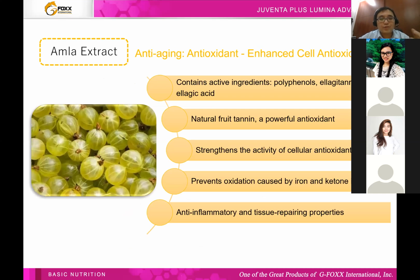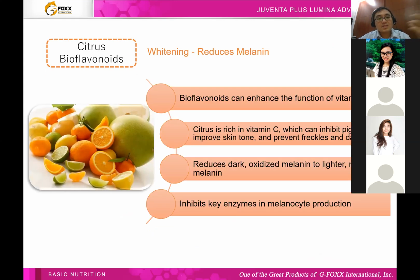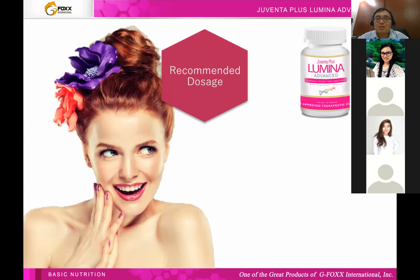Amla extract is one of the fruits in India, all right? A very powerful polyphenol, very powerful antioxidant, also helps with healing because it removes the free radical attack from the body, right? We also have vitamin C inside to enhance the effect of collagen, and to enhance the effect of glutathione as well. Okay, and we have fiber for better absorption. It also helps with bowel movement a little bit. So if you have constipation, the Lumina also has a little bit of soluble fiber that can help your digestive movement, right?